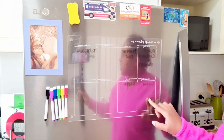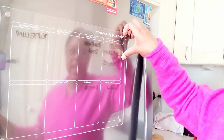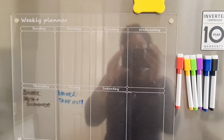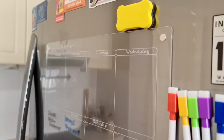So I went ahead and purchased this board. I think you can see it. I'm not sure if it's so clear, but I purchased this weekly planner, and it's just a plexiglass thing. And it sticks as a magnet onto the fridge. It came with these little pens as well, and it came with a little eraser, and it's been great.